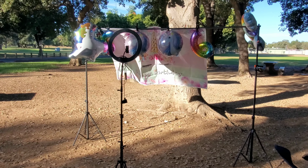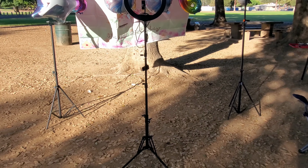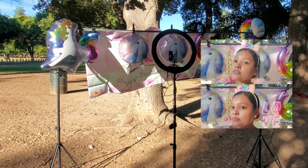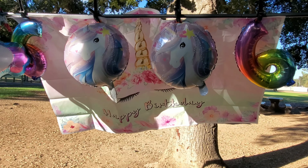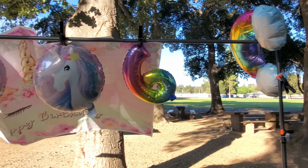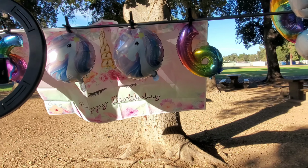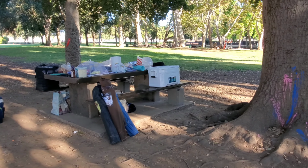So here we go. This is the selfie station. I just put something together just so we can have something cute behind us when we took a couple of photos. Yeah, I just came up with it out of nowhere. Of course, the little happy birthday banner is from Amazon. And the balloons are from Dollar Tree and the 99 cent store. So, yeah, I love it.